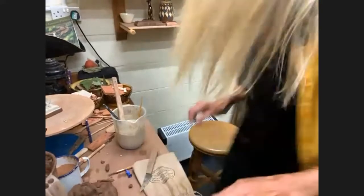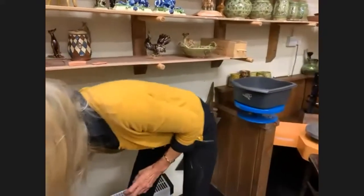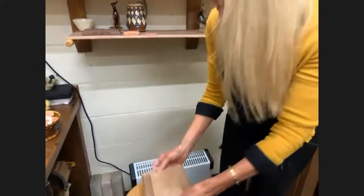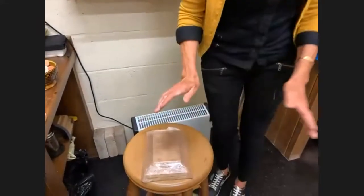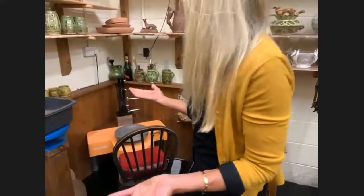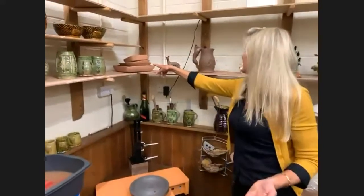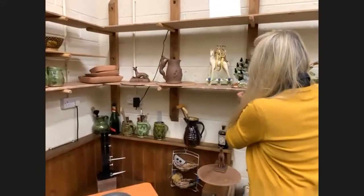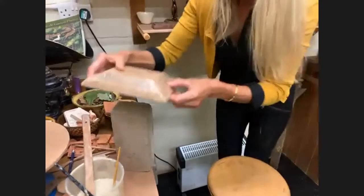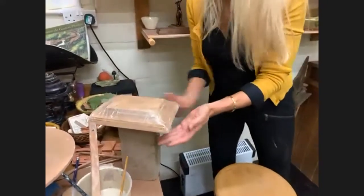Tip two is Paddy made me these blocks of wood, and these are what I use quite often as a base, and cover it in cling film, because I've never used plaster, by the way. I don't have any plaster molds. I have bisqued earthenware as molds, but look, you would need to stand the base on it like that, and then roll your clay out over the top and cut it round.